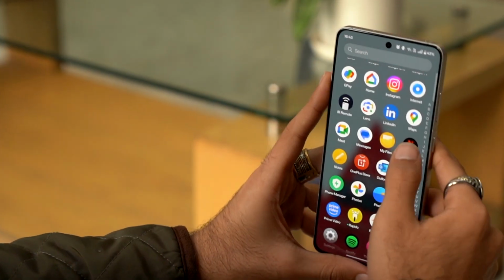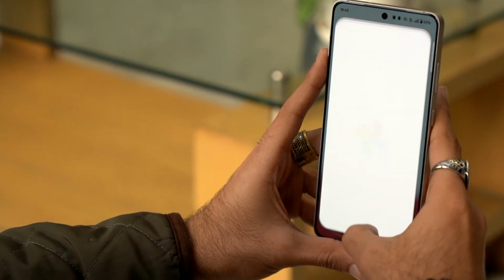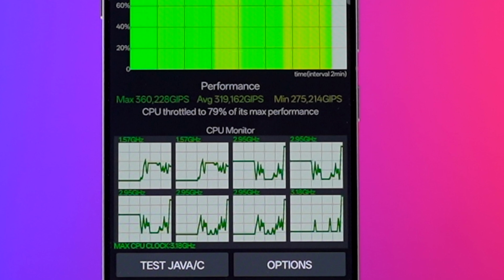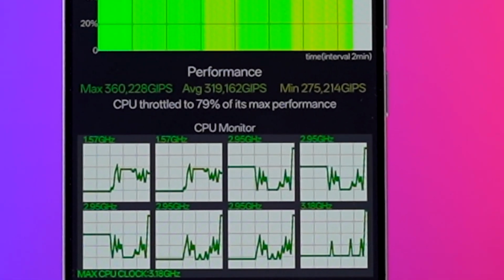Now I know that's not how most people use their phones, but it just goes to show the kind of performance you can expect from the 13R. In multiple runs of CPU throttling tests, the 13R was able to run at 73 to 79% of its peak potential, which indicates that it can sustain performance without compromising on thermals.